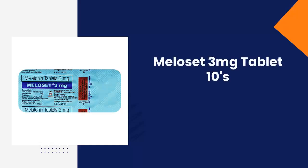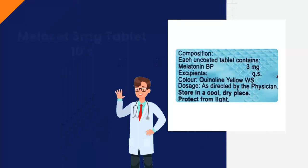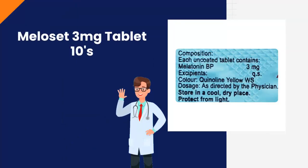Meloset 3mg tablet is a medication used for managing jet lag in adults. It contains melatonin, which helps regulate sleep patterns.